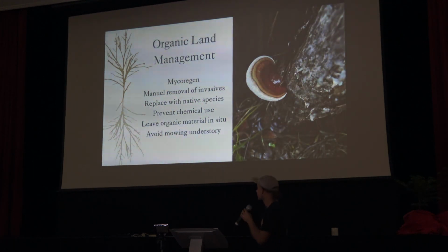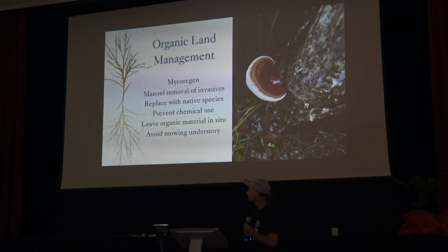So organic land management practices while you're with your bunyas. So ideally avoid mowing the understory, preventing cattle running through, creating these consortiums that can improve the soil microbiome by creating those really complex, diverse ecosystems around that singular bunya. Preventing chemical use, because ongoing chemical use does have detrimental impacts on the soil microbiome. Once you start unbalancing that microbiome, then you can have that risk of Phytophthora taking over.